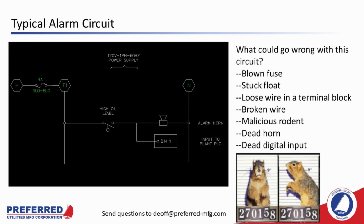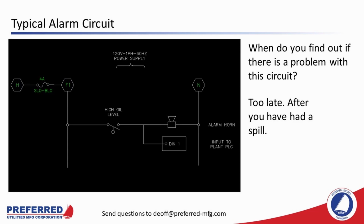Because it's energized to alarm, anything that interrupts power will cause the circuit to fail to alarm. This could include a blown fuse, a stuck float, a loose wire in a terminal block, a broken wire, a dead horn, a dead digital input, or a malicious rodent. If this circuit fails, the alarm just doesn't go off. You usually find out after you've had a problem.